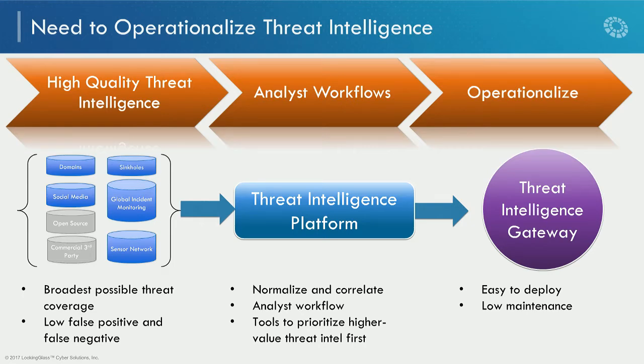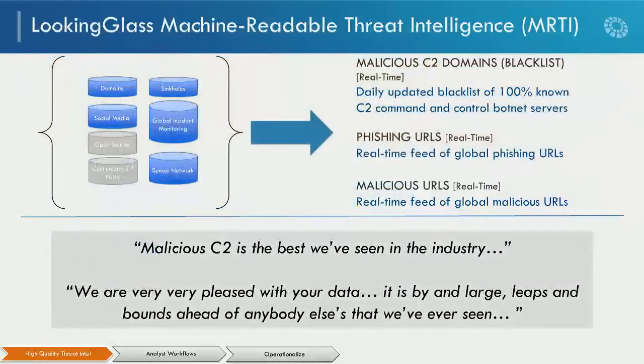So now let's see how LookingGlass addresses this threat, this trend. At LookingGlass, we believe in solving the problem at every single level, starting with giving customers access to very high quality threat intelligence. At the core of our offering is MRTI, Machine-Readable Threat Intelligence.